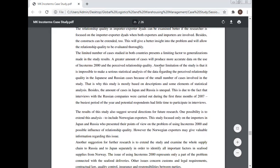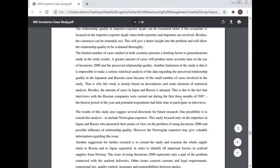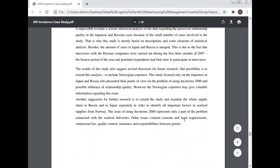Another limitation of the study is that it is impossible to make a serious statistical analysis of the data regarding the perceived relationship quality in the Japanese and the Russian cases because of the small number of cases involved in the study. That is why this study is mostly based on description and some elements of statistical analysis. Besides, the number of cases in Japan and Russia is unequal. This is due to the fact that the interviews with the Russian companies were carried out during the first 3 months of 2000, the busiest period of the year, and potential respondents had little time to participate in the interviews. The results of this study also suggest several directions for future research.